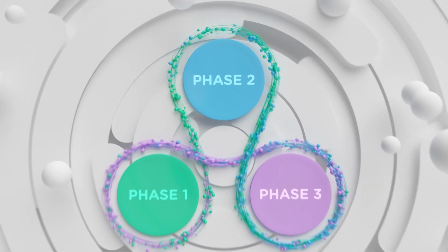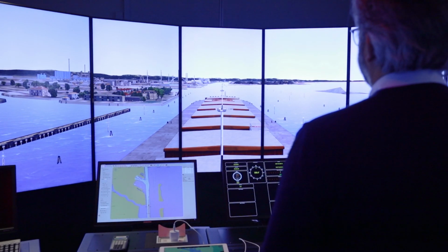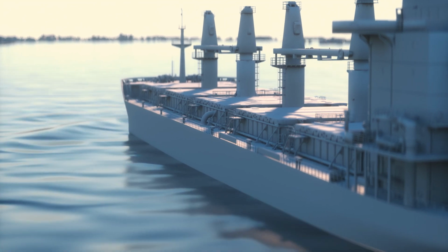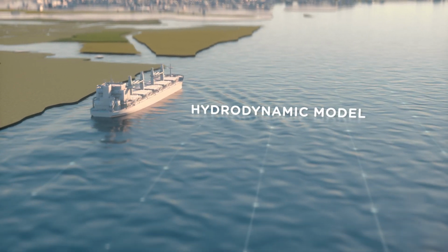The second phase involves navigation sessions in the simulator with the help of pilots, tugboats, and the harbour master's officers. The hydrodynamic model of the lagoon environment obtained accurately reproduces the effects of navigation along the Malamocco Marghera Channel and on the lagoon.